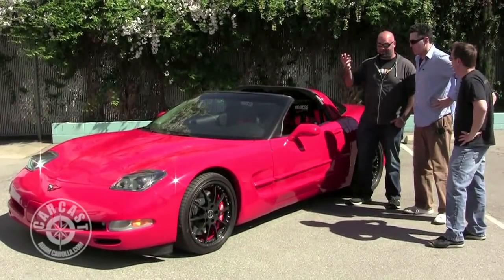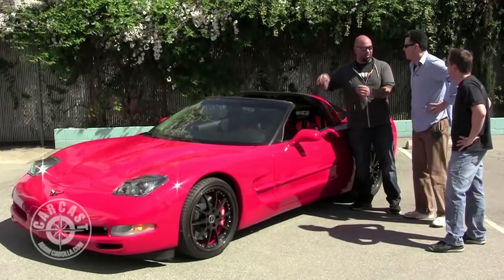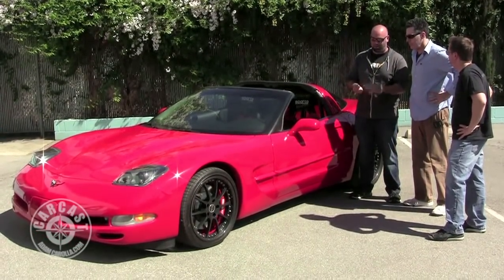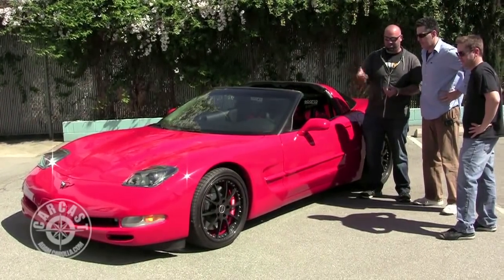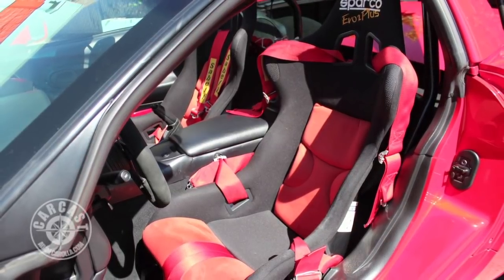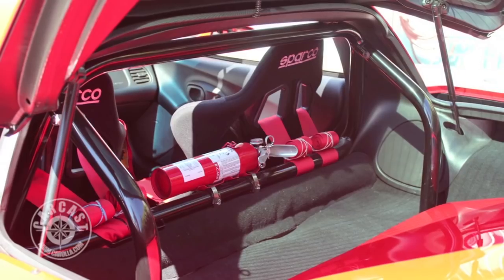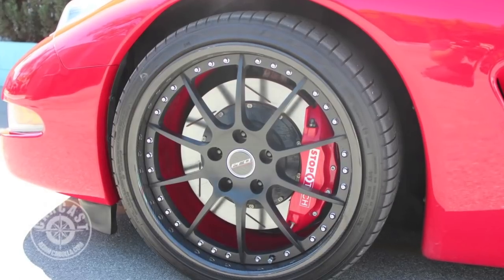Modifications, it's got heads, it's got basically everything you could bolt on to an LS1 without pulling the entire engine out. Okay. And then it's got coilover suspension, sway bars, the StopTech big brakes, the carbon fiber wheels, which were made just for me, the Sparco seats, harnesses, Hurst shifter, and the 4-point roll bar in the back. And the rims, those aren't cheap.